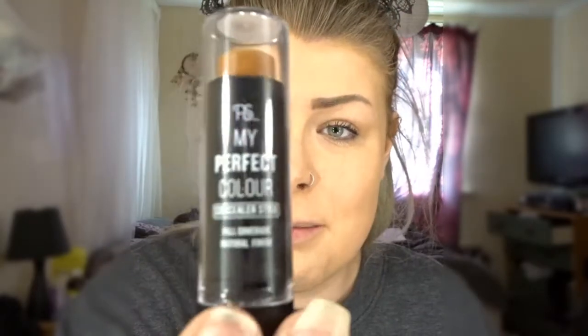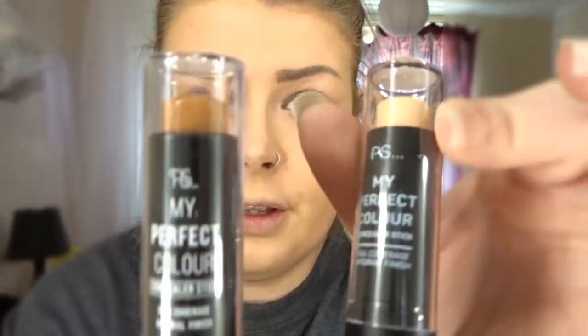So I've took them out of the packaging. They look quite nice, quite sleek. The packaging's quite nice. So we've got 0.15 ounces in each tube. Let's take a look at the colour. So this is the contour, which I'm going to be carving out a cheekbone with. Maybe let's just go ahead and do some nose contour. It could go wrong.